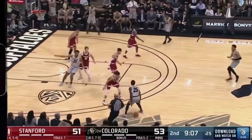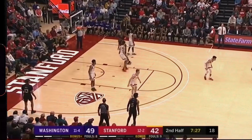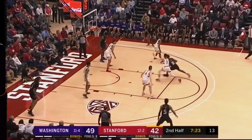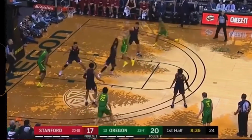A lot of advanced skills in the college game with his elite shooting, his pick and roll ability, and his shot selection overall. And he has that competitive edge not to back down even when he's switched onto a defender a couple inches taller. Though there are some drawbacks to his game.